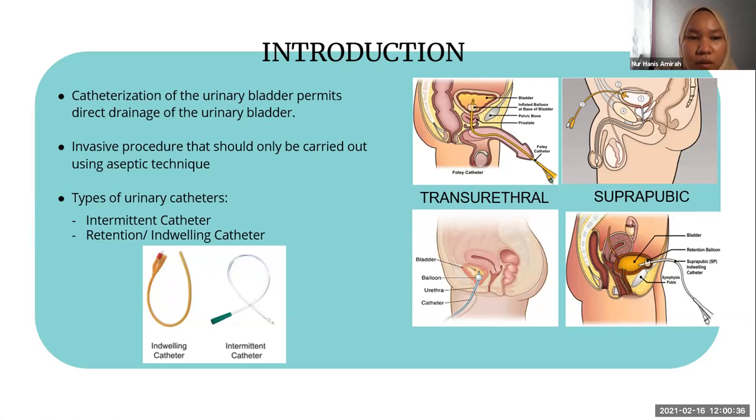And then there are two types of urinary catheters, which are the intermittent catheter and also the retention indwelling catheter. The retention or indwelling catheter is the Foley catheter. So the intermittent is known as a single-use catheter, which is discarded immediately after use. The retention or indwelling catheter is typically used for long-term use, because it is left in the urinary bladder and continuously drains it. The catheter can be inserted transurethrally or suprapubically.